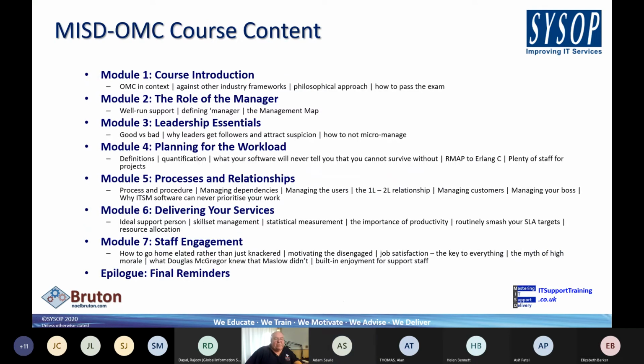Here are the modules for OMC. It's divided into 7 modules and an epilogue. The epilogue is very much final reminders of key things that I've found keep coming up time and time again: the reasons why support managers fail and conversely, the reasons why they succeed. Course introduction, OMC in context, against other industry frameworks as well. Its philosophical approach and instructions on how to pass the exam, so you know what you're up against right at the beginning. And then we look at the role of the manager, defining what manager actually means.